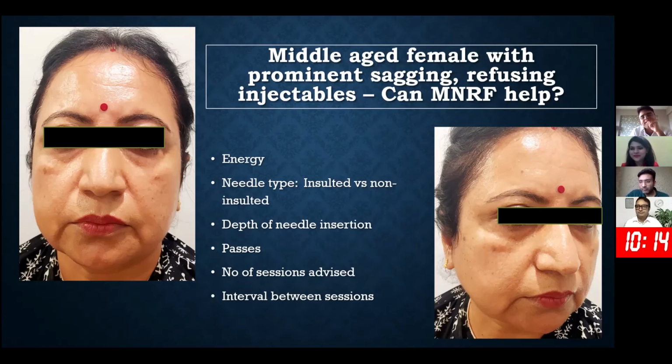I will tell you, this is a patient which really requires a filler. You see, the point is you have to not listen to the patient all the time, because in the end of the day, you see 6 sessions of MNRF would probably not even produce 30% of a result what would be produced by a single filler or maybe 2 fillers.